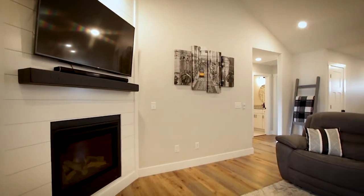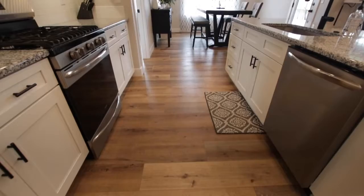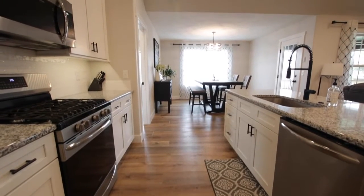This living area has a gas fireplace with a shiplap front and opens to a beautiful kitchen with upgraded granite countertops and brand new appliances that stay with the home.